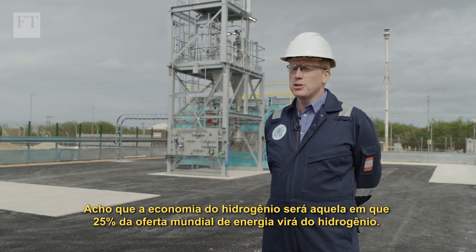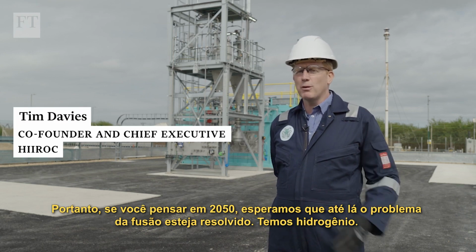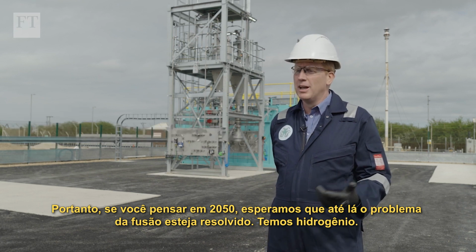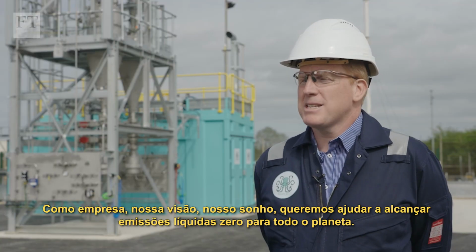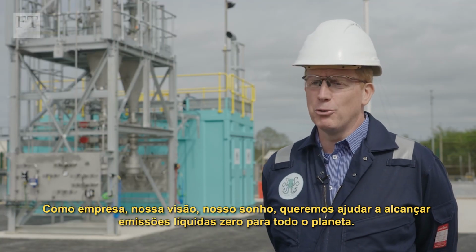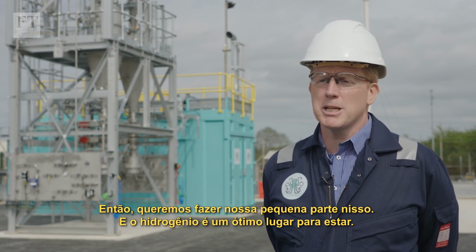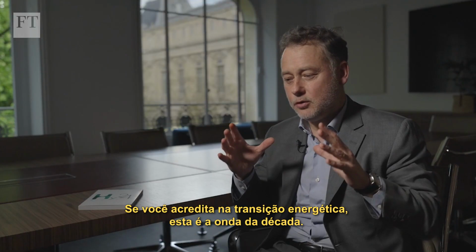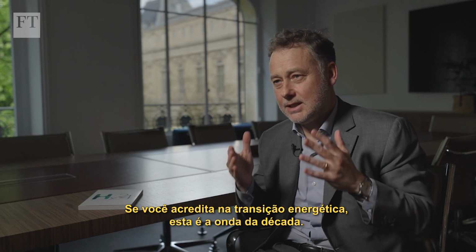I think the hydrogen economy will be 25% of the world's energy supply will come from hydrogen. So if you look out 2050, fusion hopefully by then will be sorted, we've got hydrogen. They're going to be massive parts of what we do, and we want to be a big part of that. As a business, our vision and dream, and we want to help deliver net zero as a planet. So we want to do our small part of that, and hydrogen is a great place to be. If you believe in the energy transition, this is the wave of the decade.